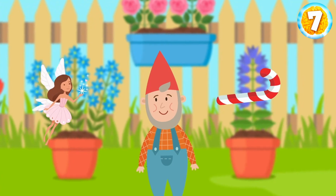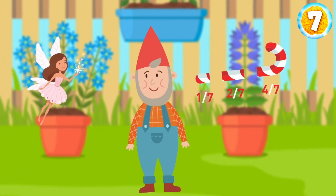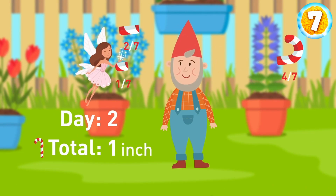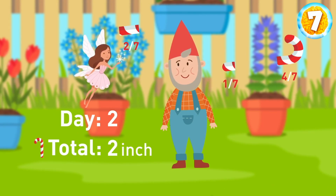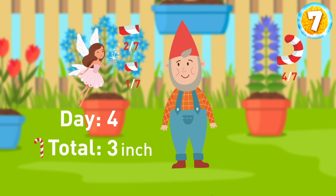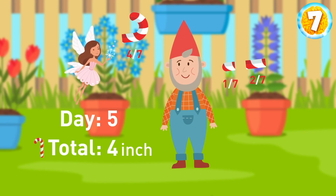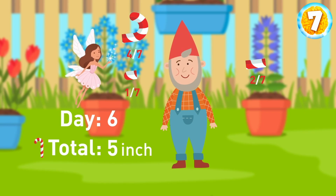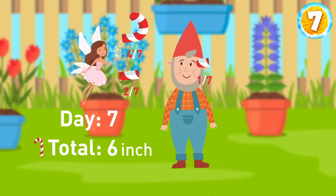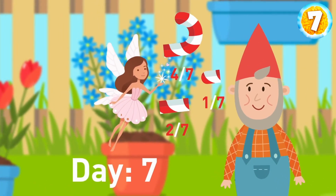He should make 2 cuts and divide the candy cane into pieces of 1/7, 2/7, and 4/7. The first day, he'll give her the 1/7 piece. The second day, he'll give her the 2/7 piece and will take the 1/7 piece back. After the third day, he will give her the 1/7 piece back. After the fourth day, he gets back the 1/7 and 2/7 pieces and gives her the 4/7 piece instead. Then he gives her 1/7. On the sixth day, instead of 1/7, she gets the 2/7 piece, and on the last day, he gives her the final 1/7 piece. Of course, this whole thing goes kablooey if the fairy eats the candy during the week.